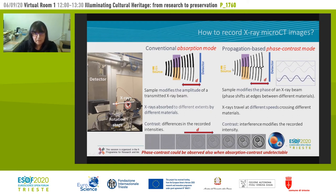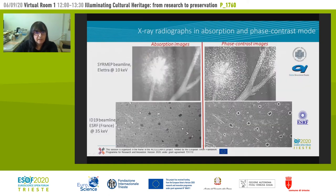So it's a really powerful technique, and it can be obtained in a very simple way, simply by moving the detector far from the sample. In the case of absorption, the detector is very close to the sample. In this case, it's put at a different distance, between a few centimeters and meters. We see in this simulation of a light sphere containing other smaller spheres that in absorption mode you cannot see any contrast, but going farther and farther with the detector from the sample, you start to see more and more details.